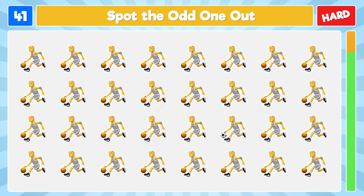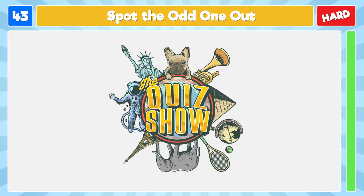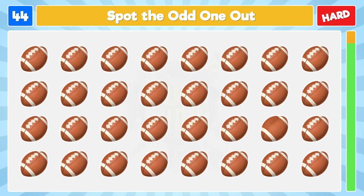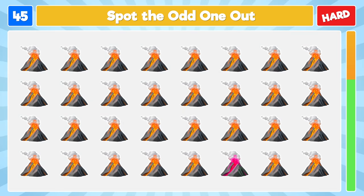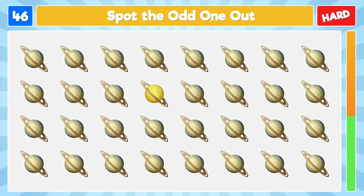Get ready. We're moving on to the hard round. Could you spot the odd one out? Spot the odd emoji out. And stop! Which one is the odd one out? Did you spot this odd one out? Hurry! Time's almost up!